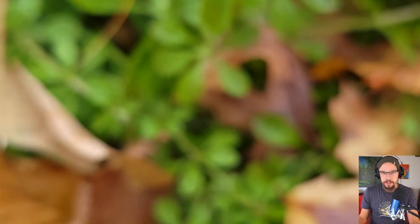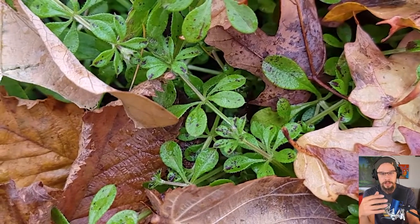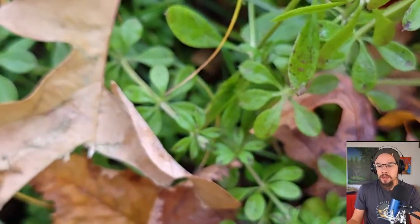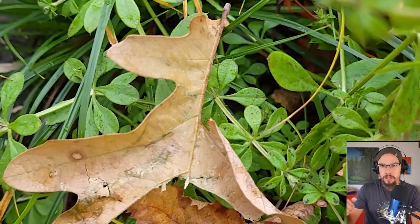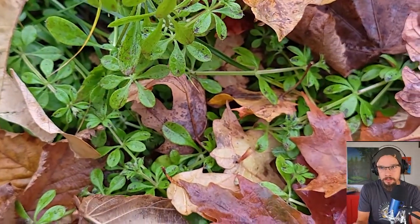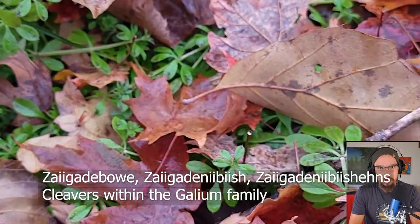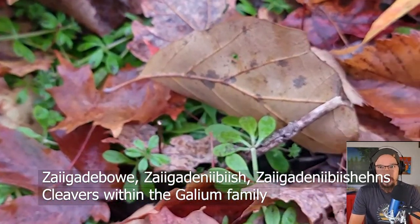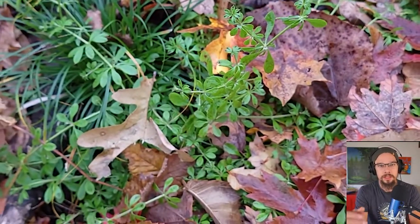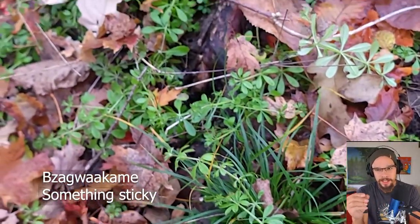I think one of the best ways that I could do it is that there's some that are sticky, which are the cleavers. They have these tiny little hooks on the leaf that make them stick to everything. And when we're talking about the species within the Galium family that have this sticky quality to them, we will call those Zaiigadebowe or Zaiigadeniibiish or Zaiigadeniibiishes. Zaiigadeniibiishes is the way that we describe this, and so the Ojibwe is something that's sticky, right?